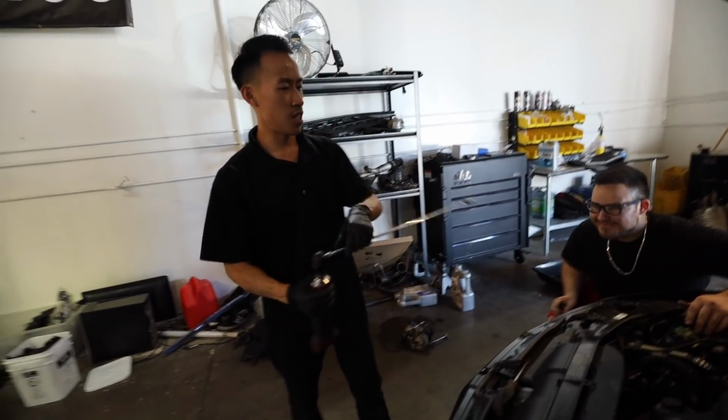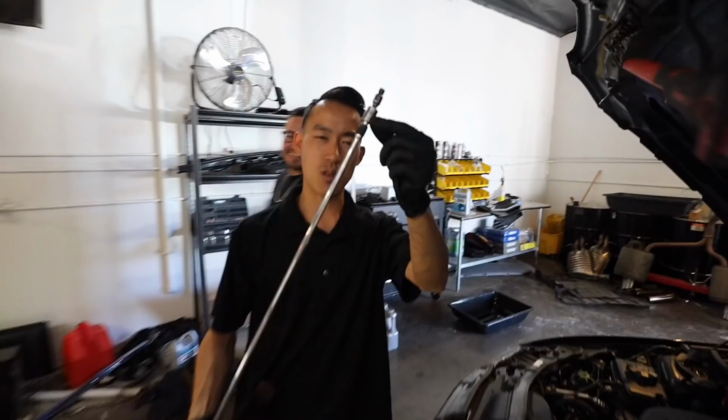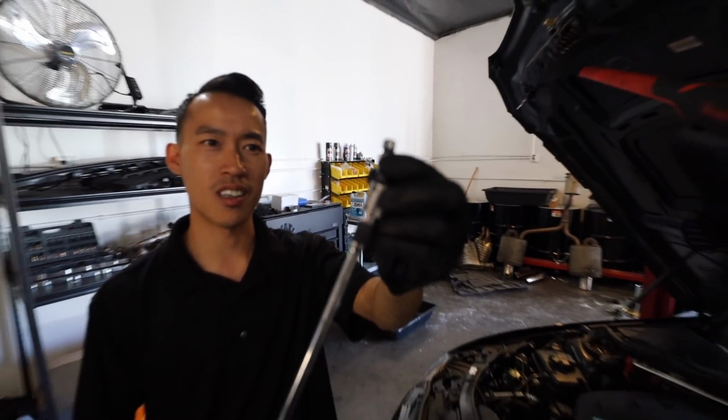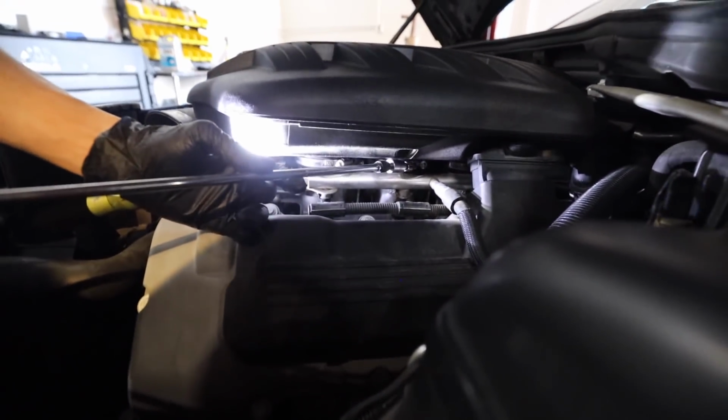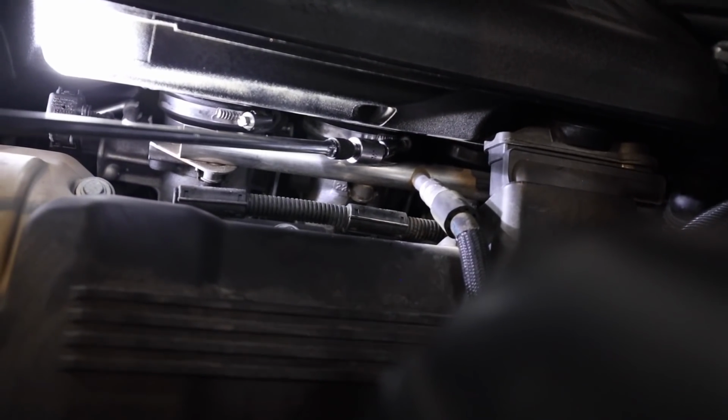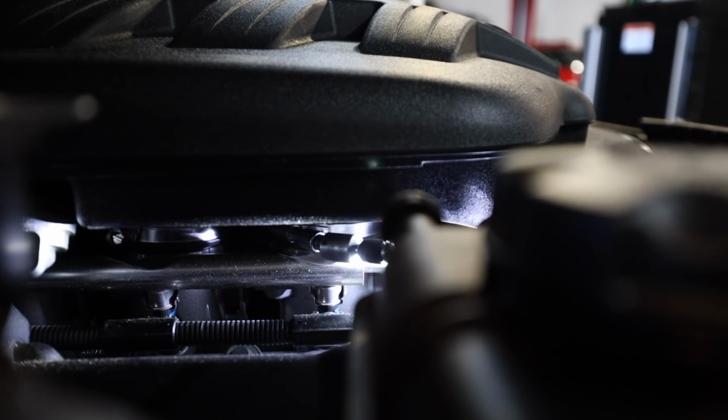The trick is to use a very long extension, swivel, and a 6mm. Once you get these three things together, you can actually go right under here and access every single one of them. That makes life 10 times easier. Maybe 100. It seems like it. That's a really good tool to have. You don't have to do that tight.